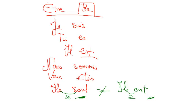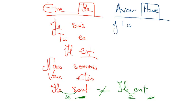And here we go. Avoir. Have. J'ai. And it's the same sound as this. Okay? It's not et, it's j'ai. Il est, j'ai. It sounds the same. It's not written the same. It doesn't mean the same.